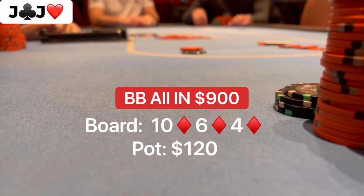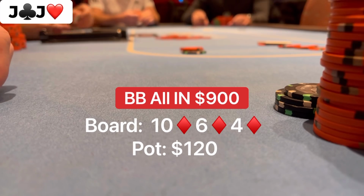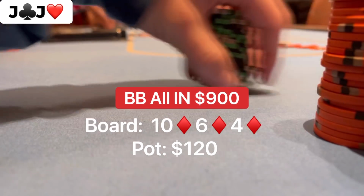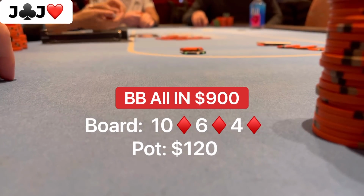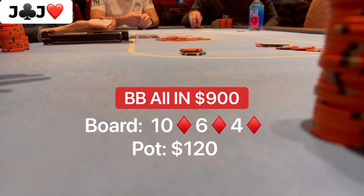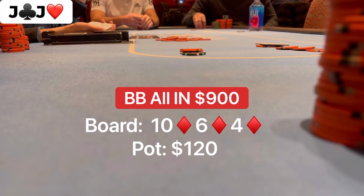So now I have to think to myself, what could this guy be doing this with? Obviously, if he has a flush, he might just want to try to get it all in before another diamond comes out. If we break down his value hands that are going to be doing this, it's all two pairs, sets, and flushes, which are all the hands he can have, closing the action in the big blind. If he is bluffing, he's probably bluffing with like the ace of diamonds, maybe with a pair, or possibly the king of diamonds with a pair, which means we're flipping against that hand.